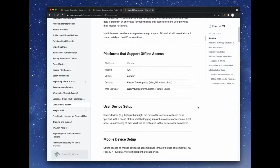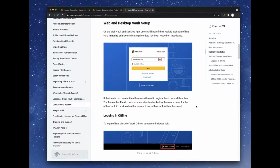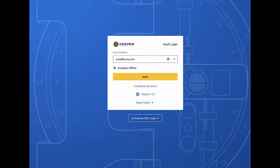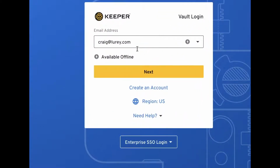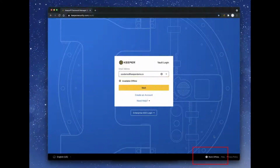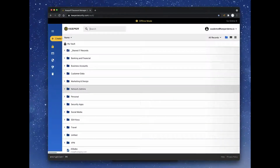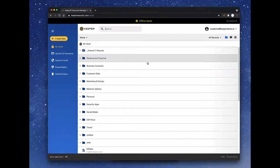This capability is available on Keeper's mobile app, desktop application, and extended to business users on all web browsers. On the Web Vault and desktop app, users will know if their vault is available offline via the lightning bolt icon, indicating that their data has been loaded on that device. To log in offline, click the Work Offline button. Note that the use of offline vault can be controlled at the enterprise level through Keeper's role-based enforcement policies.